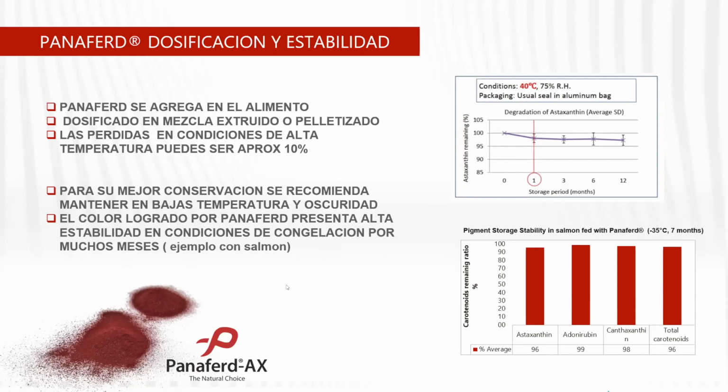A few words about Panaferd color stability after specific conditions, especially freezing conditions, which is the case for shrimp. I'm showing here some results regarding salmon, which is, of course, one of the main users of carotenoids in the world. And this is also very important. I'm thinking about, for example, salmon from Chile, sold frozen in the US or in Europe. And we have shown that the Panaferd carotenoids are very stable in salmon, and the same for shrimp. There's no problem in terms of color stability.